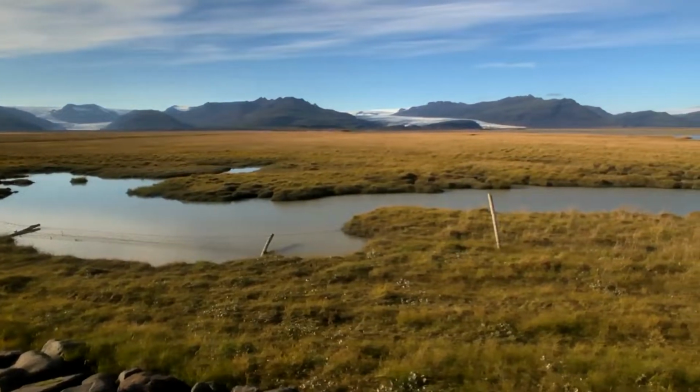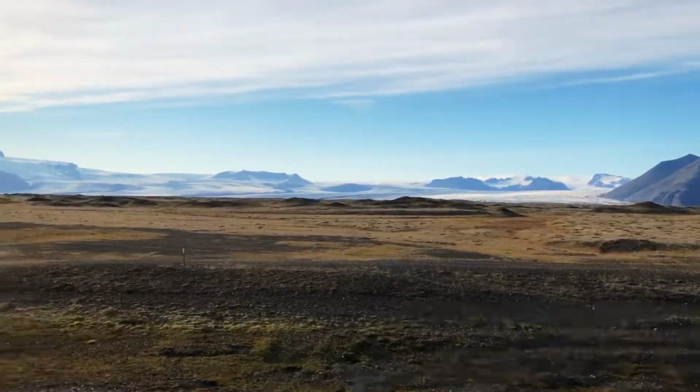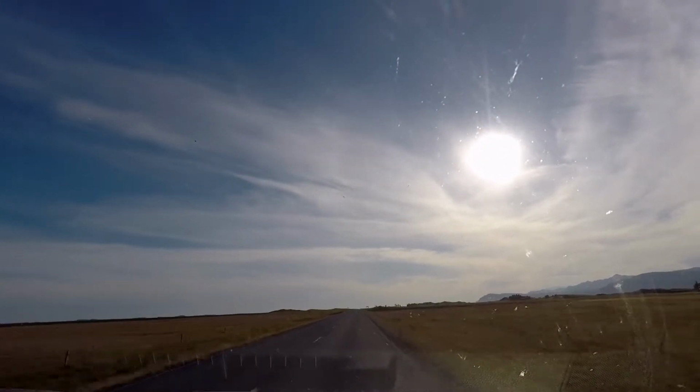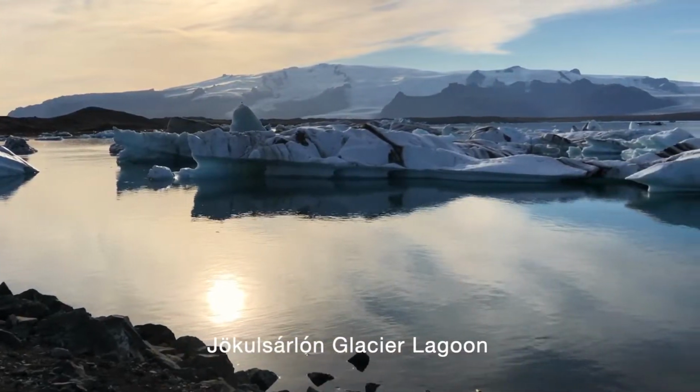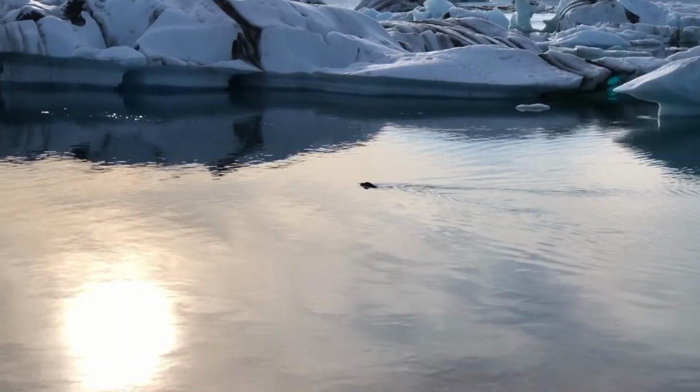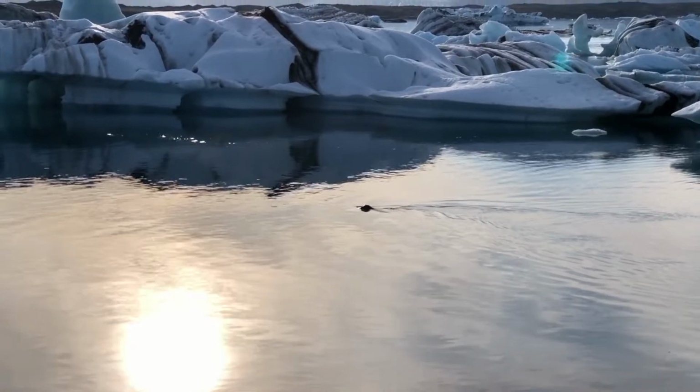We spotted our first glacier near Vestrahorn, and it was very exciting. Jökulsárlón is Iceland's biggest glacier. By volume, it contains more water than Africa's Lake Victoria, and by area, it's larger than the state of Delaware. It's almost a mile thick at its thickest point.